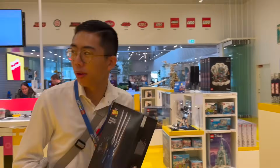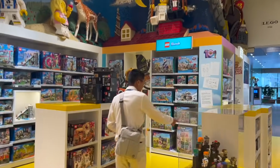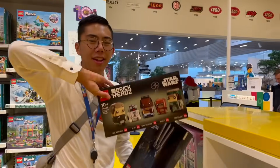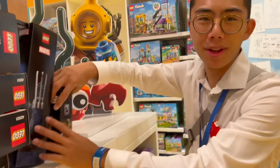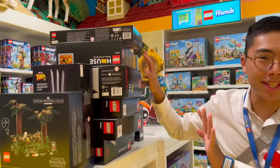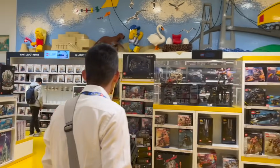I think that there's another one around here as well, if we can find. Battle of Endor Heroes Brickheads, also signed, which is so, so cool. Obviously, I have a pretty crazy stack going on here, but we've got even more items to find. Let's see what else we can find that's signed.